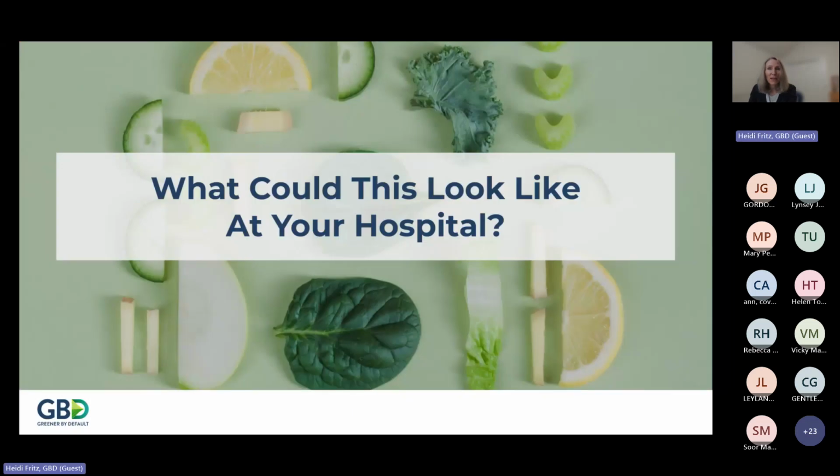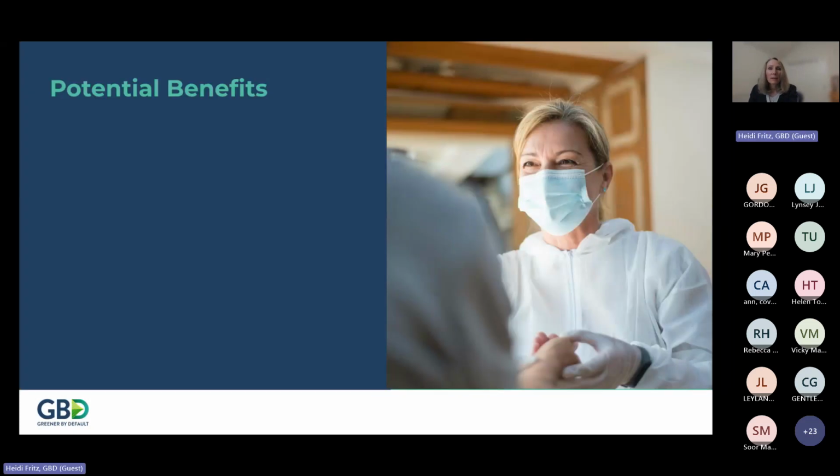All right, so let's just touch on how these ideas could work where you are. Here are a few other potential benefits of implementing some of the greener by default strategies beyond just the health benefits. So plant-based meals can definitely allow for more streamlined menus in many cases and reduce the need to stock specialty ingredients and ready-made meals that are satisfying different dietary needs, and that may reduce food waste.